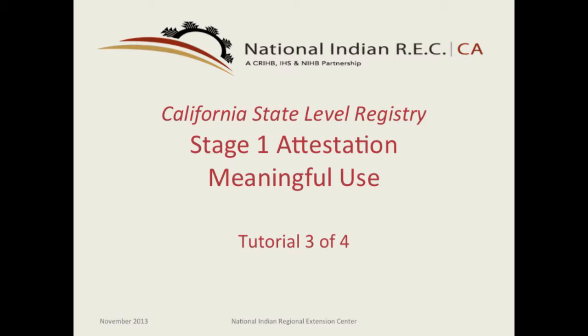This is the third of 4 tutorials on how to attest to Stage 1 meaningful use on California's state-level registry. Congratulations on completing core measures. You may now report on menu measures.